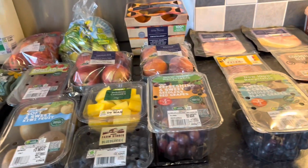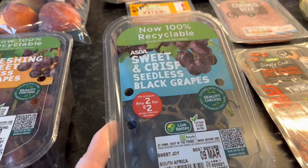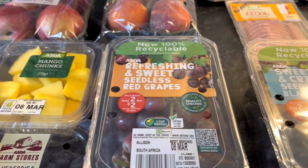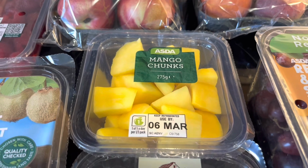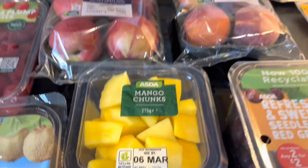It definitely works if you stick to plan. So we'll start with the fruit first. So we've got some black grapes and some red grapes, so they are both free foods. Some blueberries, they're a speed food. Some mango chunks, it was a smaller pack that I ordered, but I got this one as a substitute, so that's a win-win. So that is a free food.